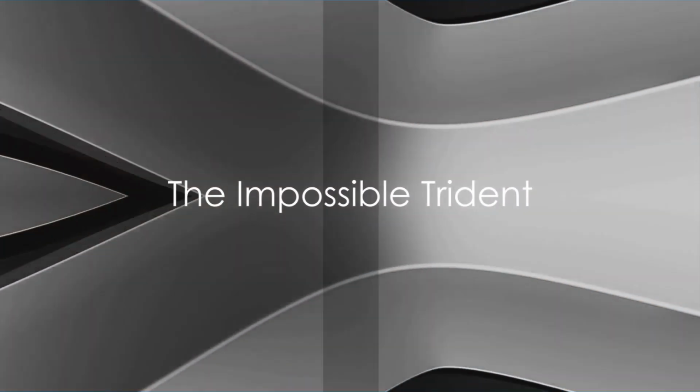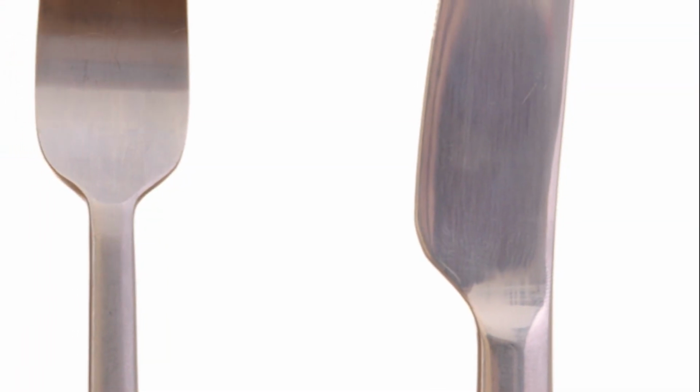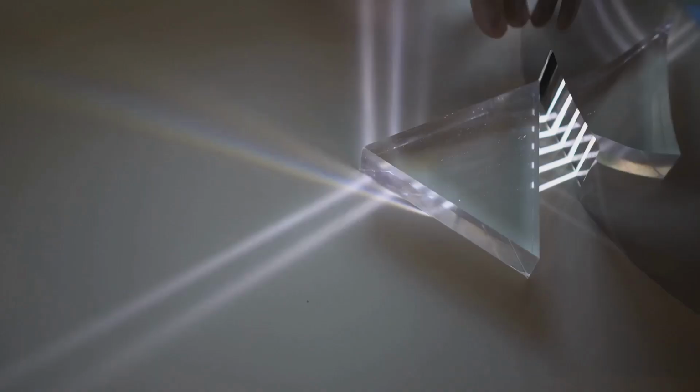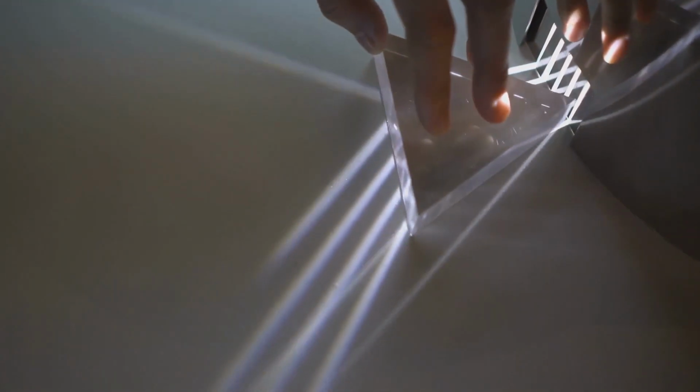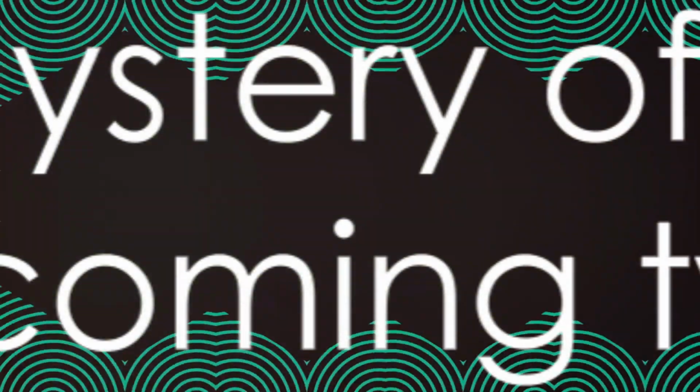Finally, the most mind-blowing illusion at number 1, the Impossible Trident. This fascinating work of art is a paradox of the senses. From one end, it appears to be a simple 3-pronged fork, but as your eyes follow the cylindrical prongs to the other end, something astonishing happens. The 3 prongs mysteriously morph into 2 rectangular ones. This leaves you questioning, how did 3 become 2?